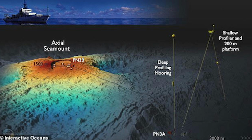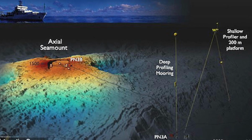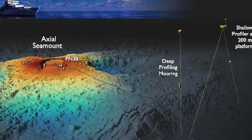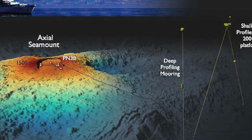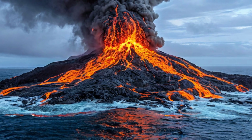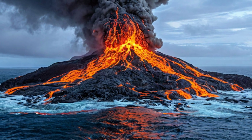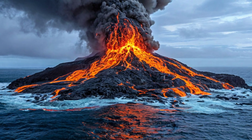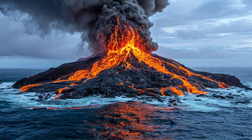Beneath the dark, freezing waters of the Pacific Northwest lies a giant few people have ever heard of, but scientists have been watching it closely for decades. Axial Seamount, a massive underwater volcano, rises nearly a mile from the seafloor and stretches across a caldera 6 miles wide. It's not just any volcano. It's the most volcanically active site in U.S. territory, and it's completely submerged.